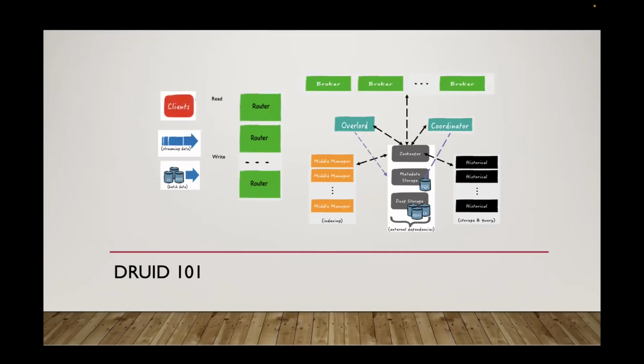When a client comes for reading and fires a query, in our case it comes from the UI or a worker, you fire it on the router again. So the router is doing routing for both write and read. The router goes back to the broker for the queries. Brokers are stateless. The broker will go to historicals as well as middle managers.